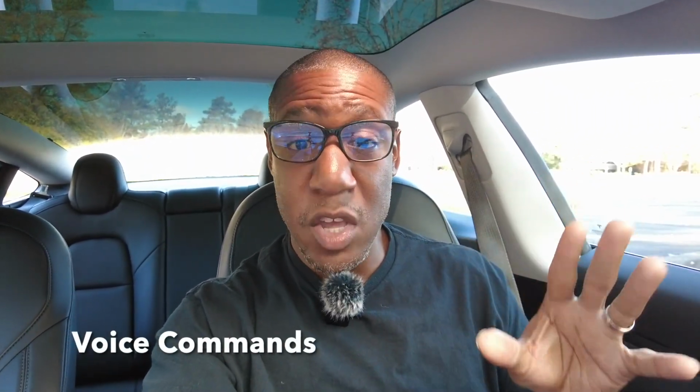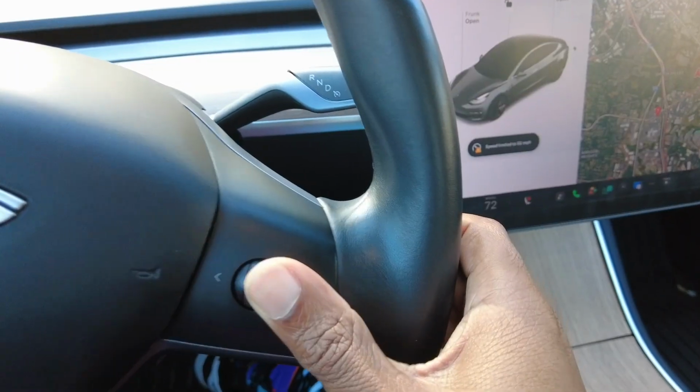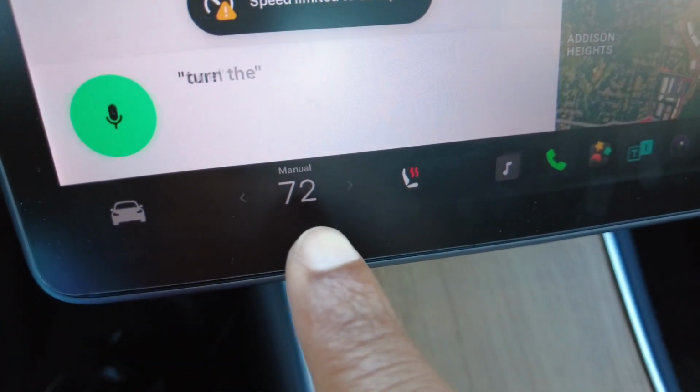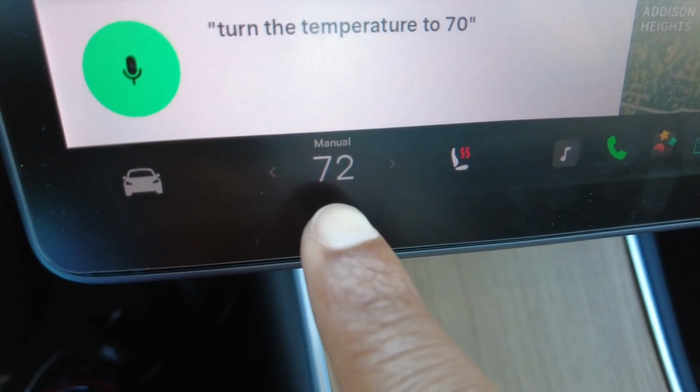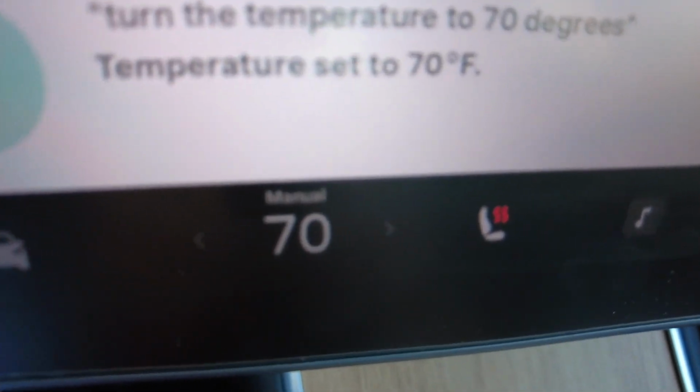And a pretty cool setting that you need to know about would be your voice command features. Now with voice command, we're going to press the right scroll wheel. Turn the temperature to 70 degrees. And now you can see that the temperature is now set to 70 degrees. Now with your voice command, it can work more than that. Most of the features on your car, you're able to do that by voice command.